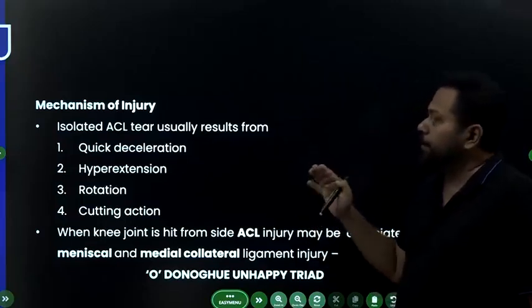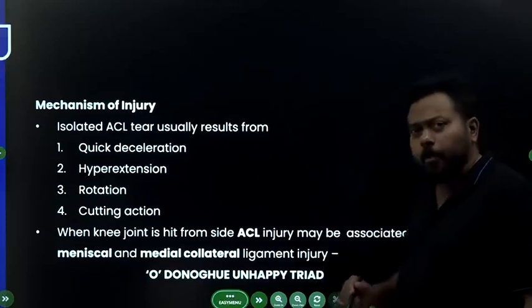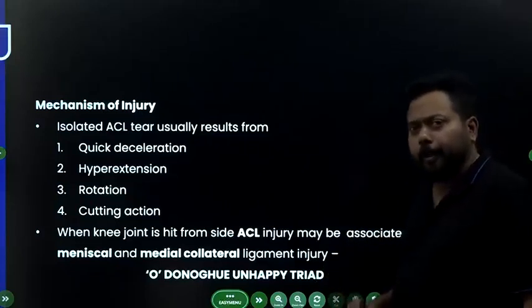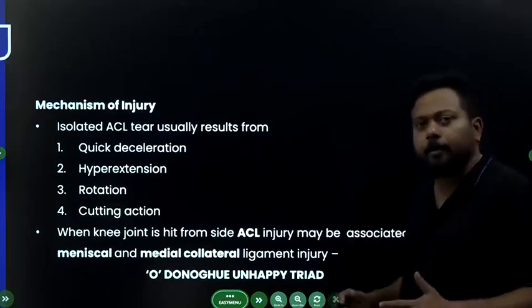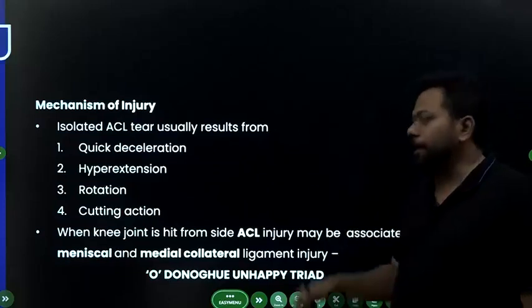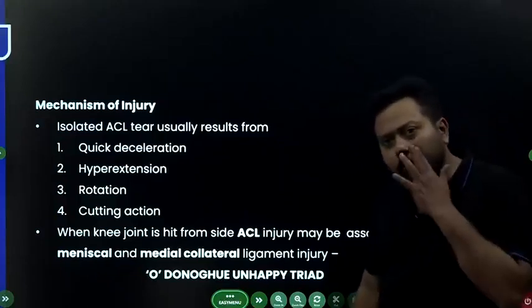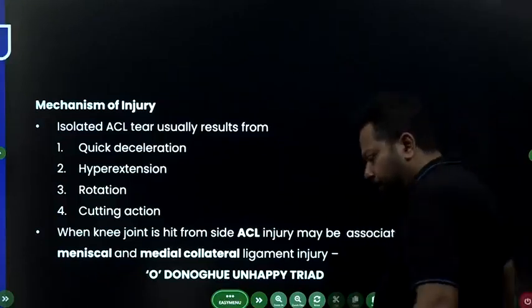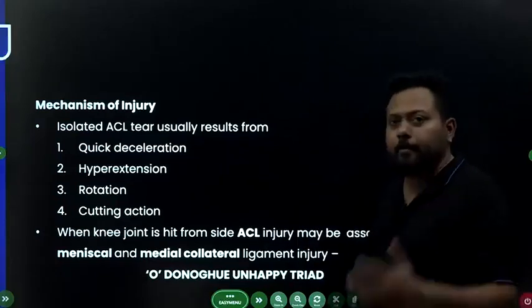See, an isolated, pure ACL tear happens because of four mechanisms. Number one, quick deceleration. A sprinter, a runner is running very fast and suddenly stops. That's called quick deceleration. ACL will be gone. Then hyperextension of the knee, ACL will be gone. Rotation, for example, the foot is fixed to the ground and the leg is twisted. Usually football players will do that. That's called rotation injury. ACL may be gone.